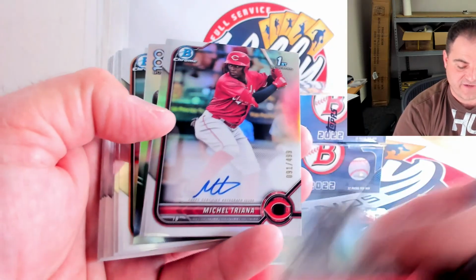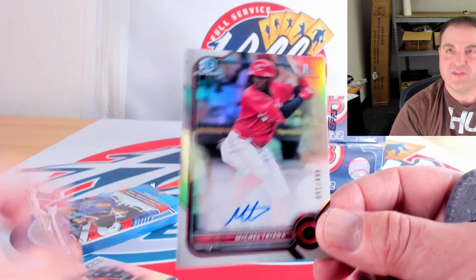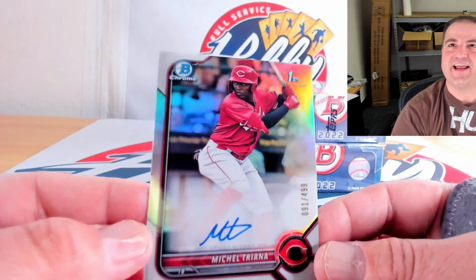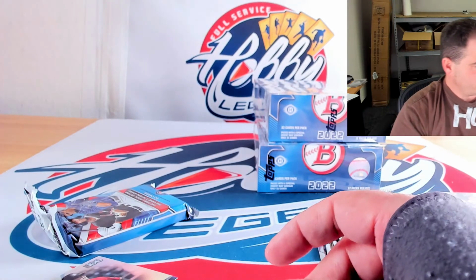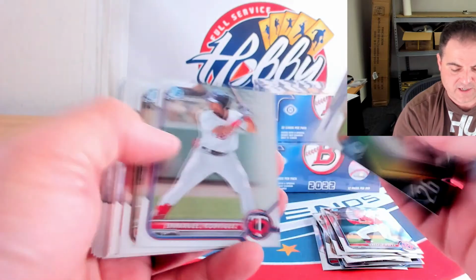Khalil Watson on the Invicta. Troll Michael Triana, one of the biggest trolls in this product because he's batting left-handed and a Cincinnati Red. 91 out of 499 on the refractor ink for the Triana spot. I thought maybe it was an Ellie again. Corbin Carroll there on the top 100.